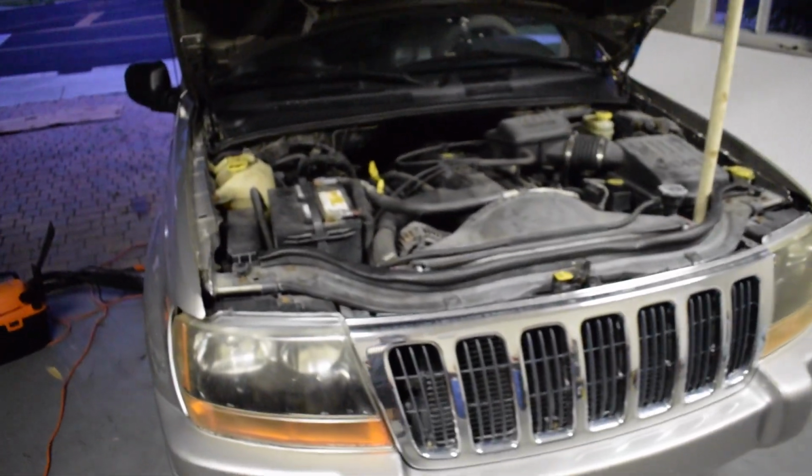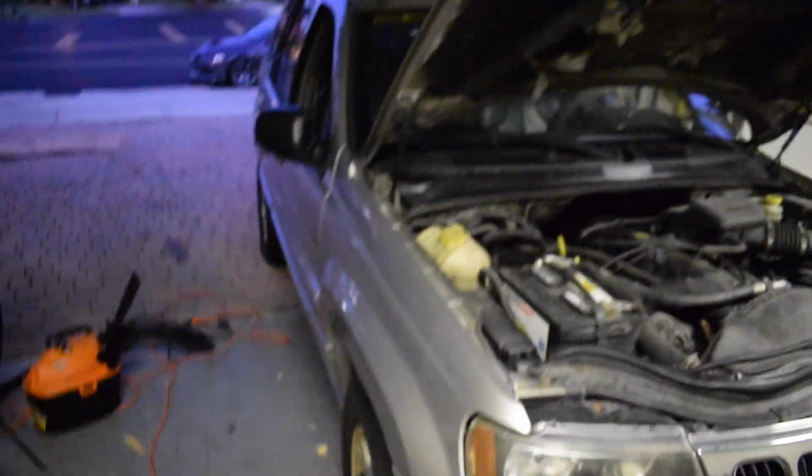Alrighty, so today we have brought the Jeep inside the garage finally after quite a bit of time. We are going to be doing maintenance stuff before we do any washing or anything. As you can see, the car looks like complete crap. So engine super dirty, the outside super dirty, interior super dirty.